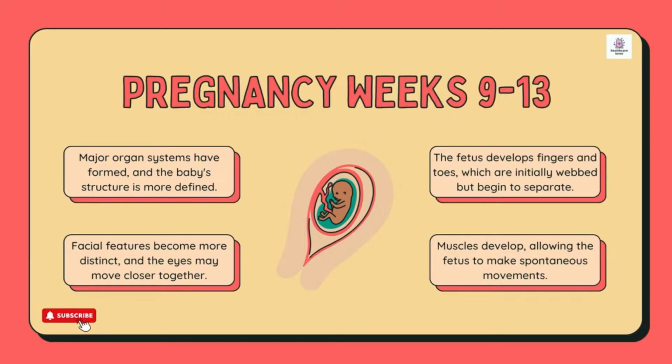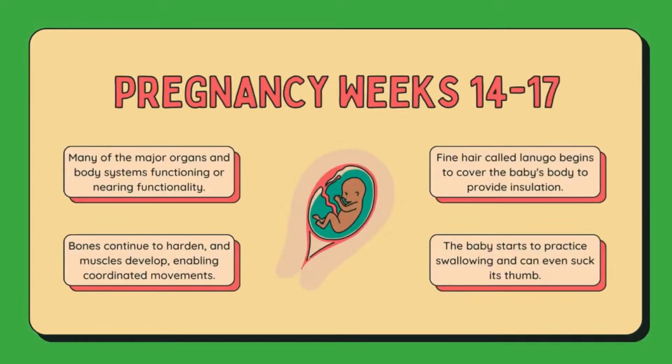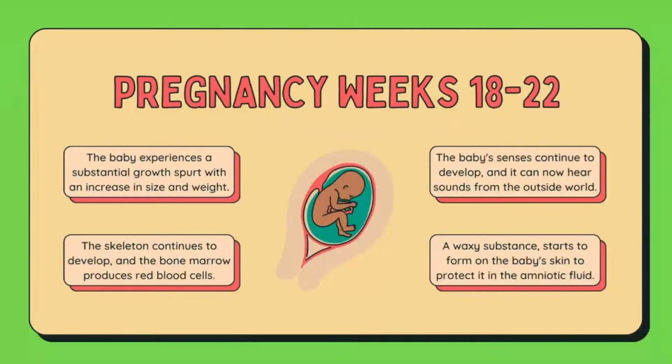Second trimester, pregnancy weeks 14 to 17. Many of the major organs and body systems are functioning or nearing functionality. Fine hair called lanugo begins to cover the baby's body to provide insulation. Bones continue to harden and muscles develop, enabling coordinated movements. The baby starts to produce a coating on the skin to protect it in the amniotic fluid.